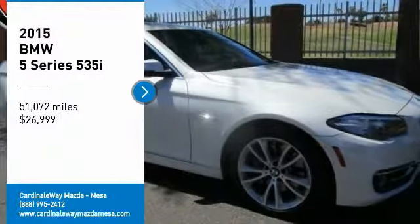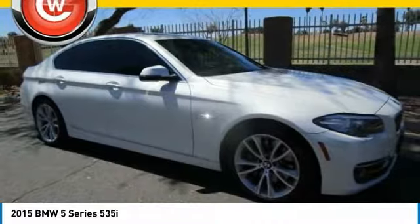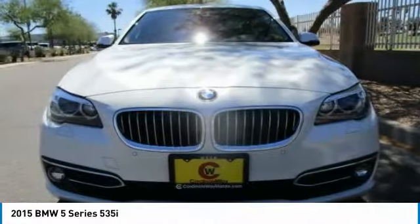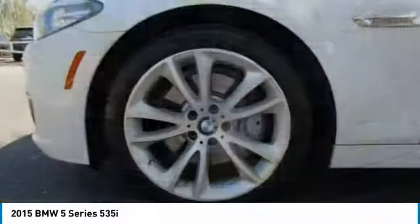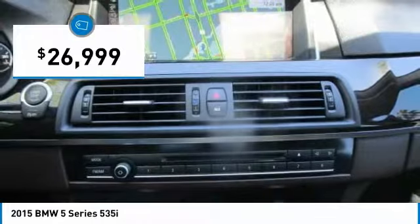Take a ride in the 2015 5 Series. The 5 Series incorporates bold styling cues that departed from BMW's traditional styling language. If you are looking for excitement and boldness, the 5 is for you and is priced below $30,000.